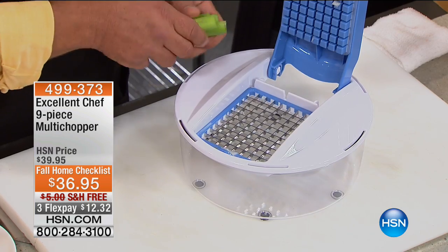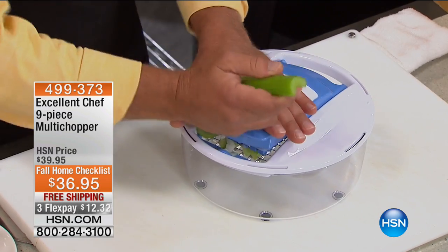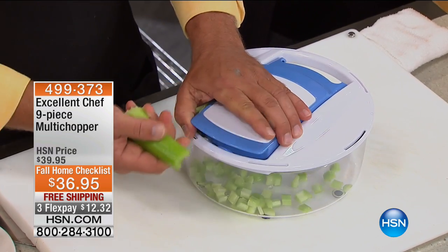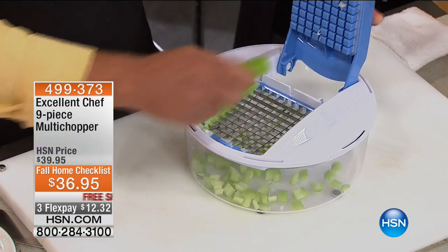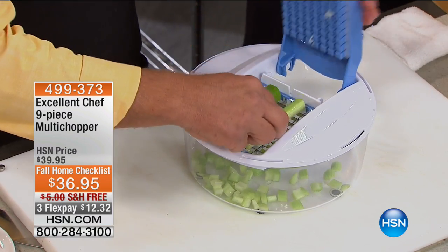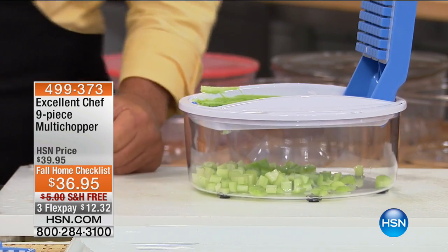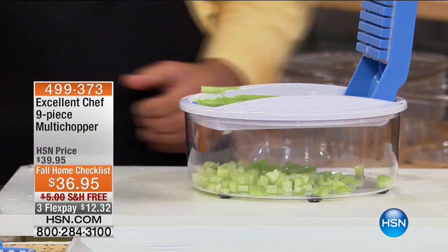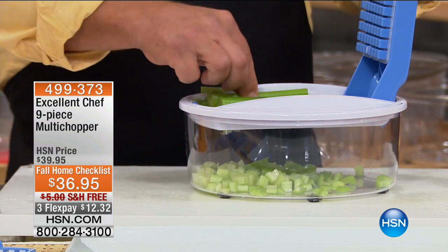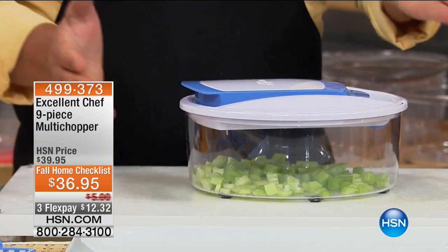And talk about time saving and time consuming with a knife is celery. If you've ever tried to slice or chop celery with a knife, it's a big pain because the knife takes forever. With the celery and the chopper, you lay the pieces on top of the grate and it does the work for you, all you do is press. You get perfect chunks each and every time, and it doesn't matter what type of fruit or vegetable you use, all you do is press down on the lid, it does the work for you.